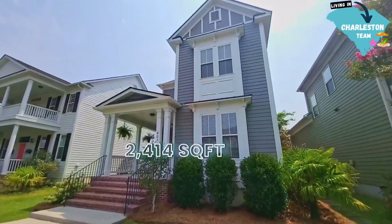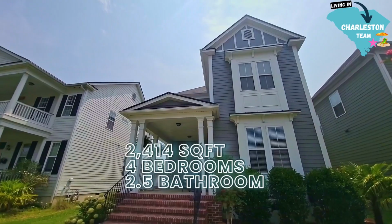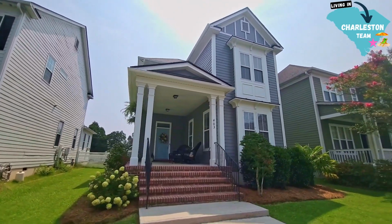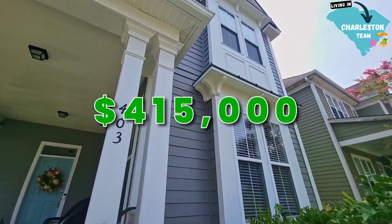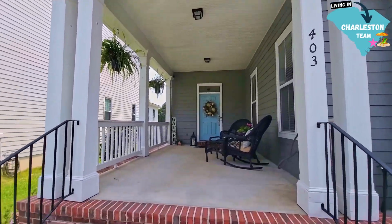and I wanted to get you an idea of what a home costs in here. This home is 2,414 square feet. It's a 4-bed, 2.5 bath, built in 2003 and on 0.11 of an acre and priced at $415,000. This is the only house for sale in White Gables right now, but you can tell the architecture is just beautiful and it looks like a fairy tale.